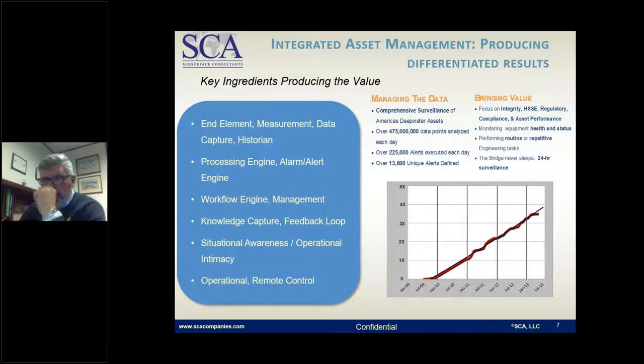So in terms of what the system was able to do, in any given day, it was handling upwards of 400 million individual data elements. It was driving something on the order of over 300,000 analytics per day. There were something like 20,000 pieces of instruments that were monitored, and something like 10,000 event conditions that were actively searched for. Again, so that we get upstream of the issue.